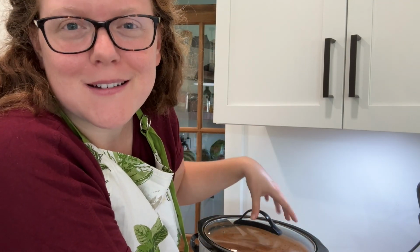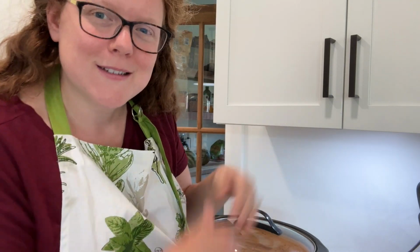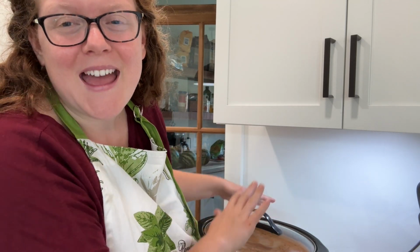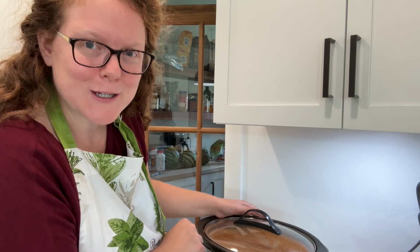I probably should have put all these ingredients into the blender and blended it up before adding it to the crock pot. It would have been stirred up and incorporated a little better. But I'm gonna stir it every hour or so as it cooks down to make sure nothing burns and keep things moving, and I'll keep you guys updated as it cooks.